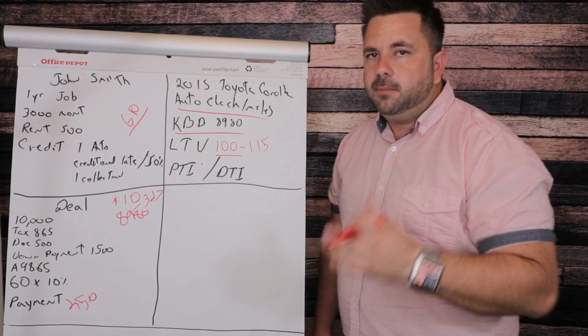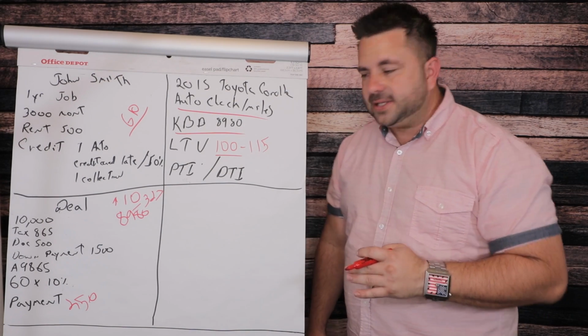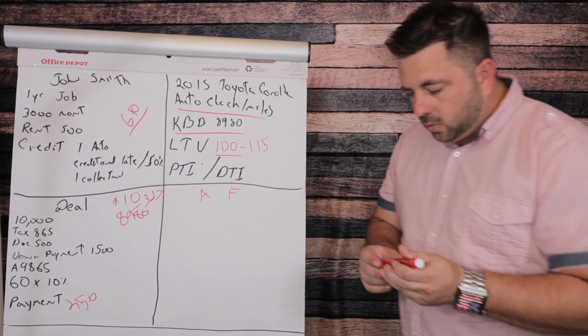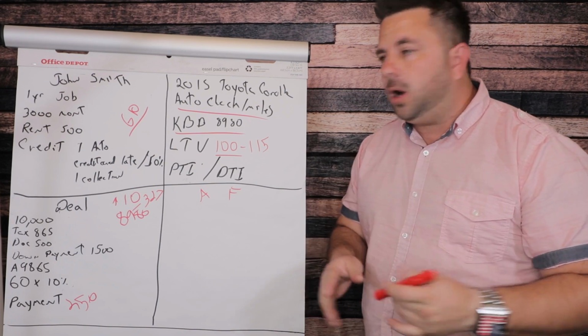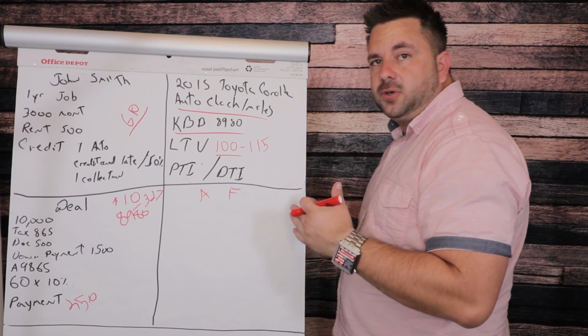Shoot him out there. More than likely, the bank's going to say no. They're going to look at the credit. They're going to look at the DTI. They're going to say, you know what? This doesn't make any sense. So let's go to the approval and the fees. With a lot of these customers that have this type of credit, some will cap you on your PTI, payment to income, and your DTI. So what you need to do is subtract a lot of this.